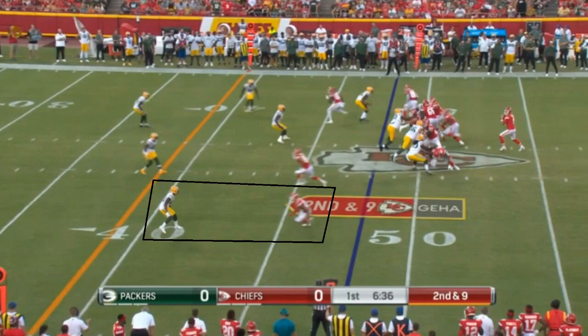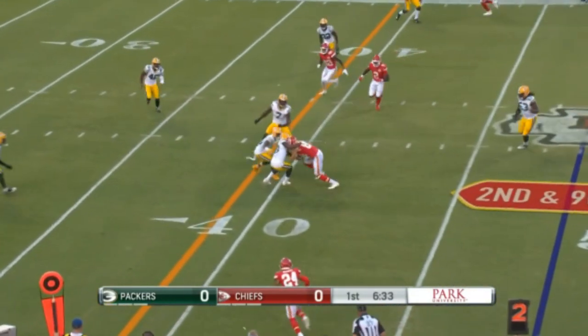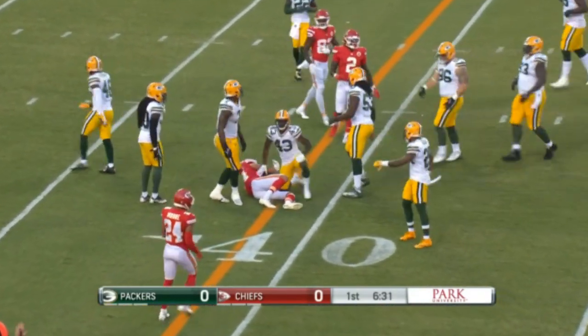But again, this is just why taking anything away from one play is going to be tricky. But at the same time, is it fun? Yeah, it's a lot of fun. I enjoy it a lot. So it goes both ways.